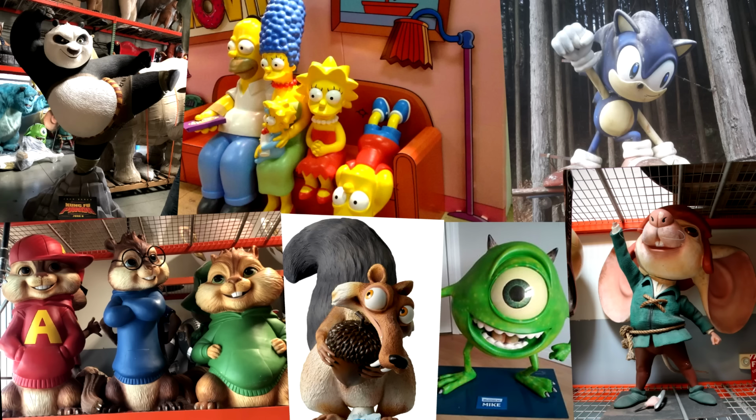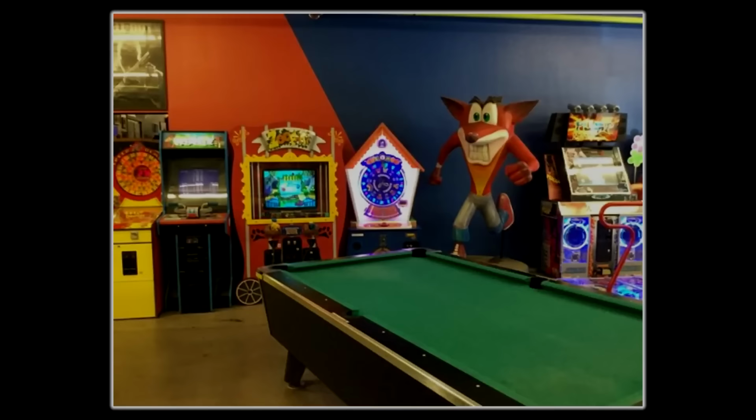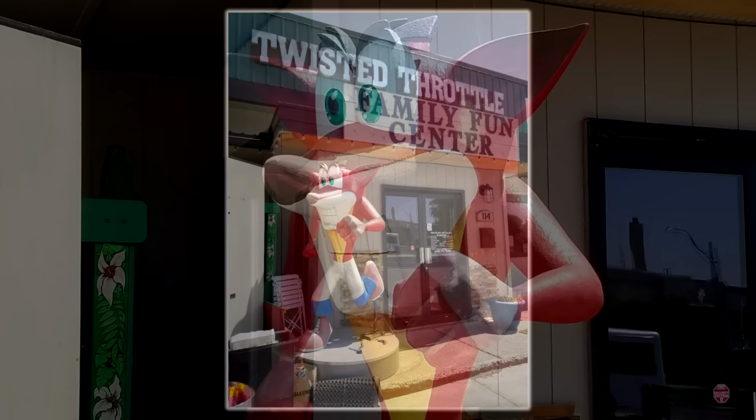I love these promotional statues, and not just ones made for movies. Ones for video games, theme parks, they're all great, especially when people discover old ones still being used in modern times. This giant Crash Bandicoot statue was made for E3 1996, but was later found at an arcade in Oregon. And after that arcade closed, it moved to a Family Fun Center in Washington. You can see that after all those years and moves, he's not in the best shape, and no one actually knows where it is nowadays.